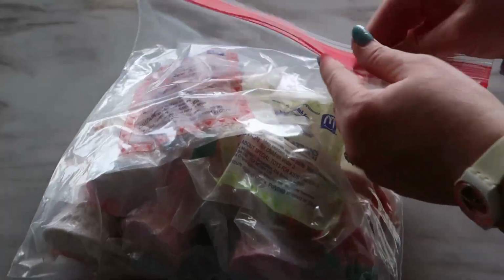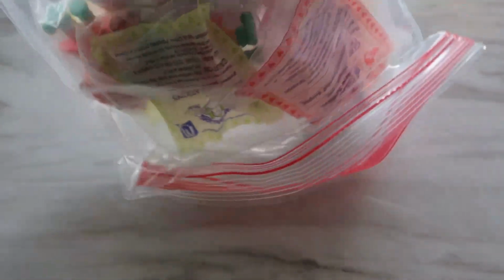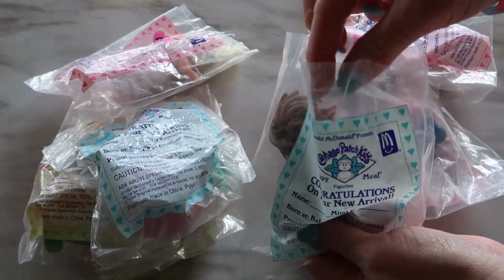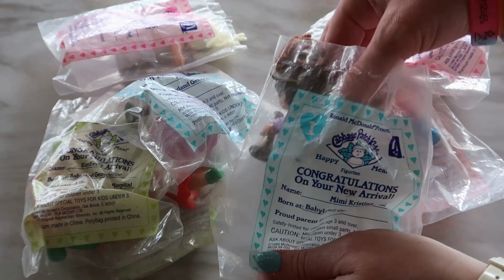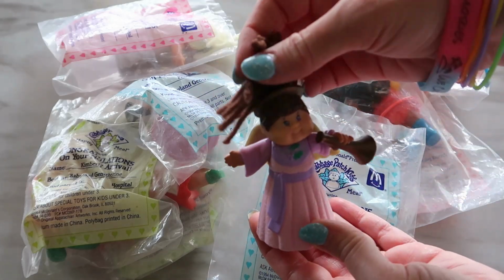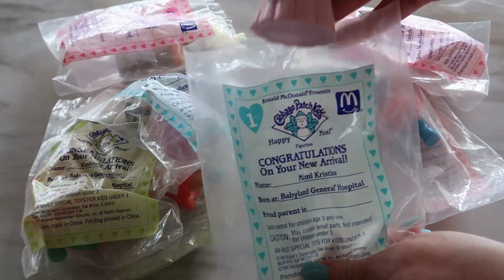Okay, here we go. Treasures. I love a bag of treasures, and this did not disappoint because look at all of these Cabbage Patch Kids Happy Meal toys. Now most of them are still in the wrappers, but this one is caught at the top so I can show you what they look like. So here is one of them. They had the little yarn hair, but their bodies are hard plastic.